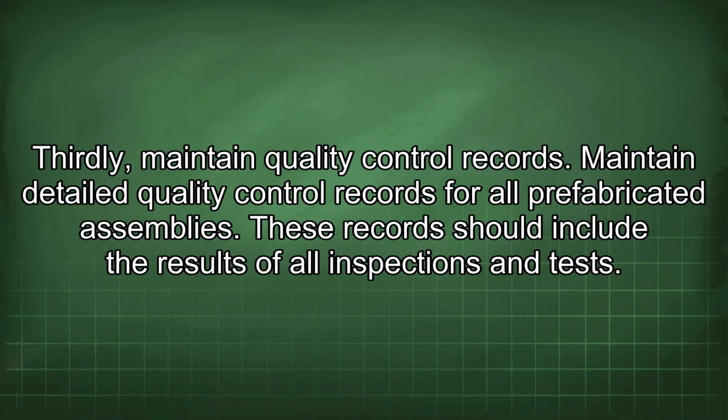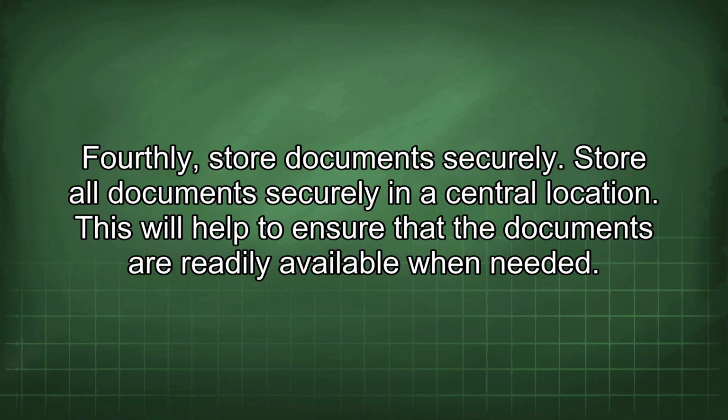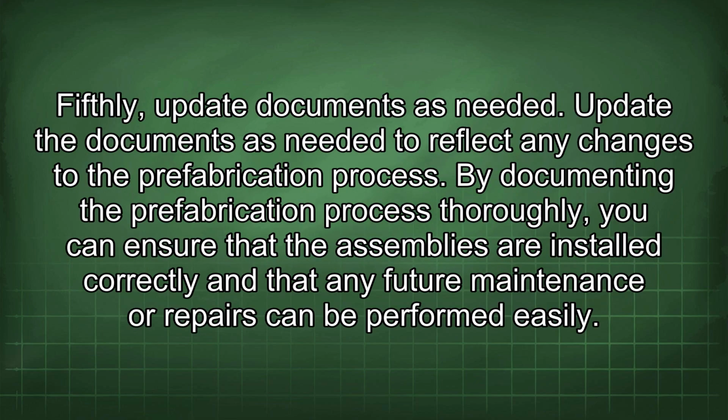Thirdly, maintain quality control records. Maintain detailed quality control records for all prefabricated assemblies. These records should include the results of all inspections and tests. Fourthly, store documents securely. Store all documents securely in a central location. This will help to ensure that the documents are readily available when needed. Fifthly, update documents as needed. Update the documents as needed to reflect any changes to the prefabrication process. By documenting the prefabrication process thoroughly, you can ensure that the assemblies are installed correctly and that any future maintenance or repairs can be performed easily.